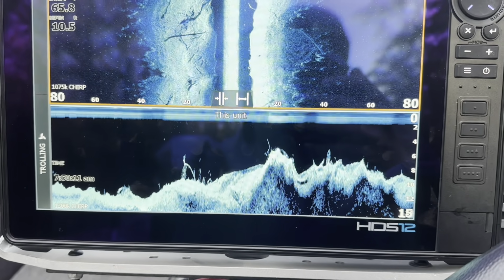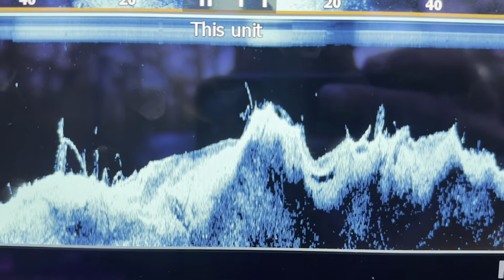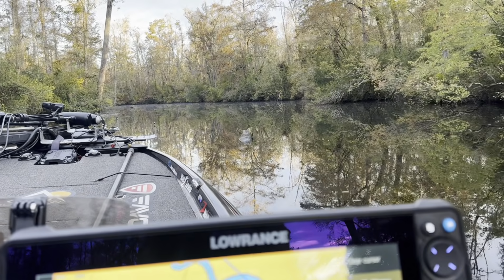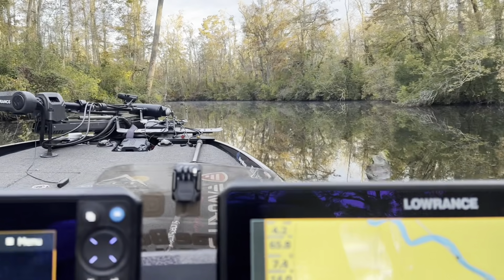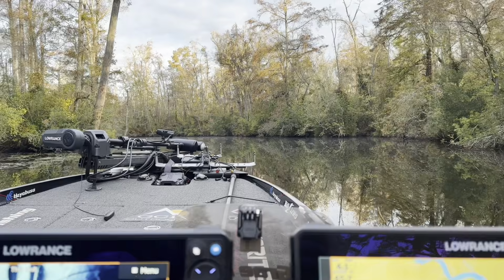Not seeing much bait this time of year in here, but there's some fish around. You can see a couple dots here and there. I'm gonna go back a little further. You gotta be careful, a lot of stuff sticking out. You don't wanna whack that. I'll idle in and out of these just to be safe, but gonna keep going, see what happens.